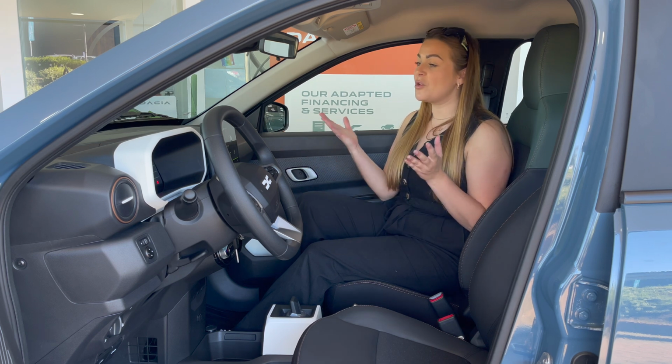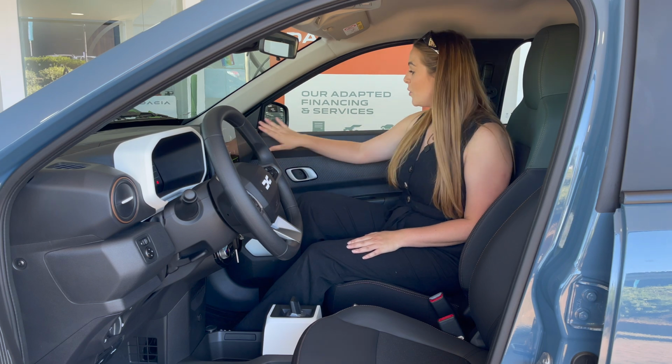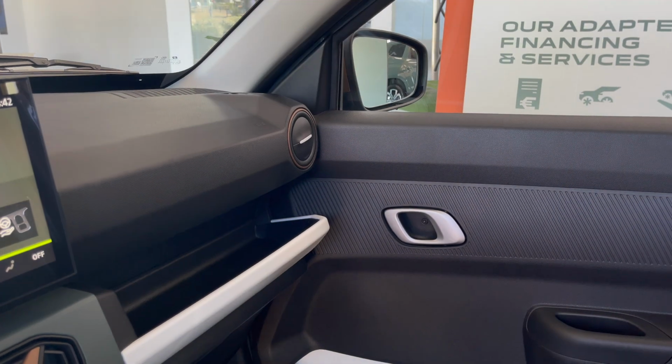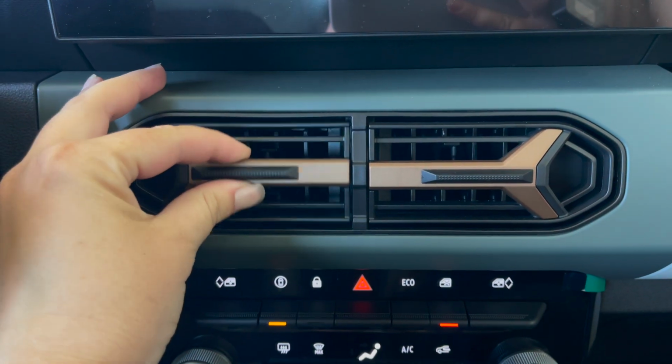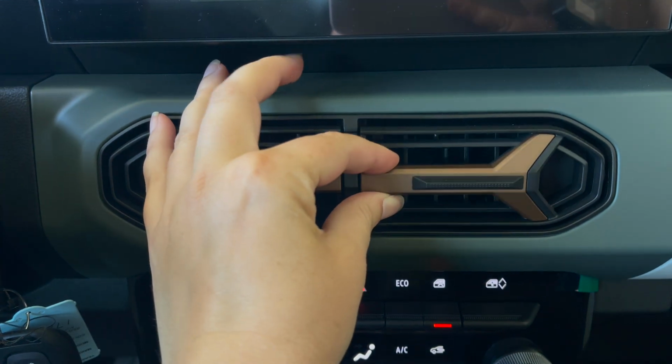Of course, you are going to find cheaper plastics within the cabin. They're trimmed on the dashboard and also on the doors. But Dacia have used different colours and textures to make these plastics feel a little bit more interesting and a little bit more exciting. I certainly don't think that this feels like a cheap car.